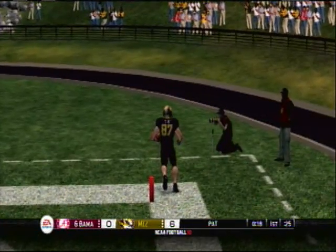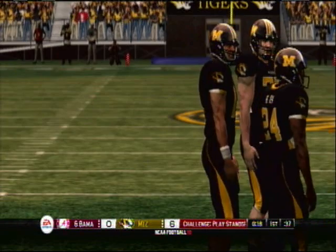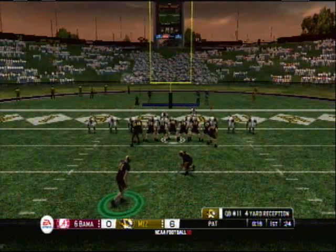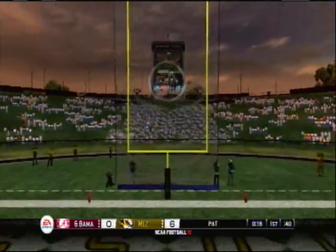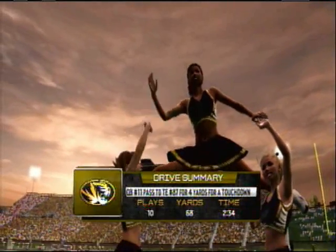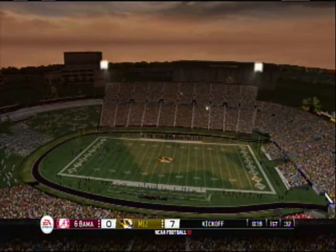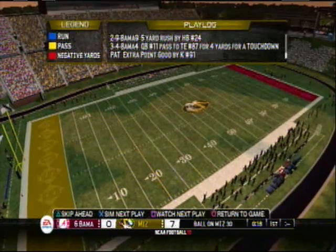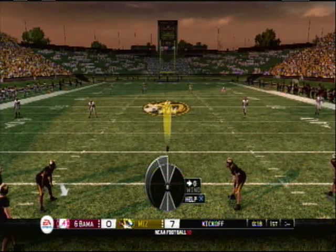And he adds the extra point. And now we're going to take a look at the drive summary. Missouri is ready to kick it away. He kicks it off. Taken at the 5. Gets to about the 7-yard line.